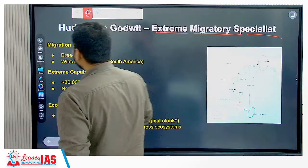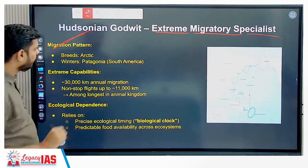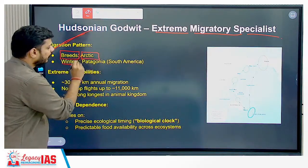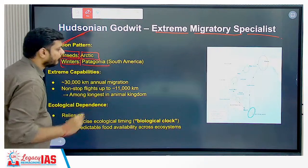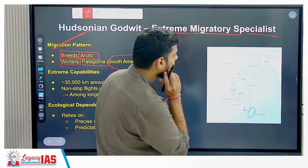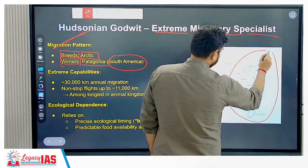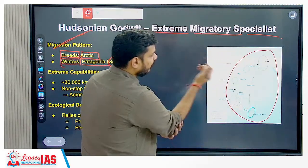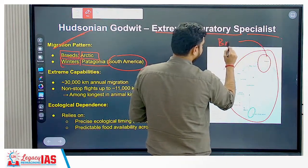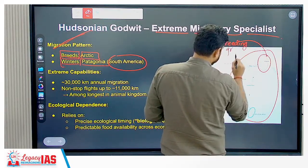Okay, migration pattern. It breeds in the Arctic, and in winters it is found in Patagonia. That is in your South America. So you can see that this is the kind of migratory pattern that you have. Alaska, this is the part. This is the breeding ground for the Hudsonian godwit.